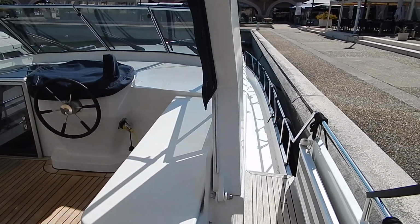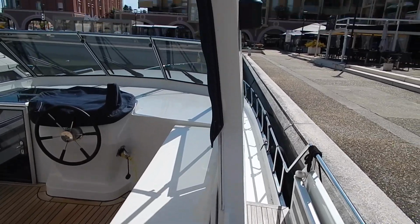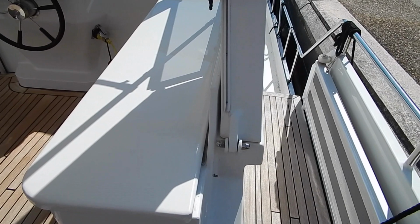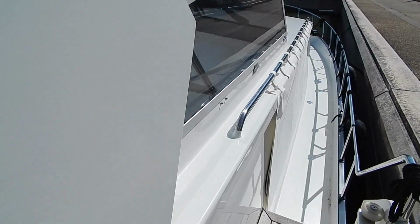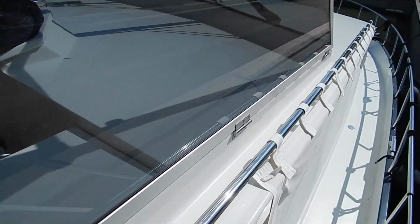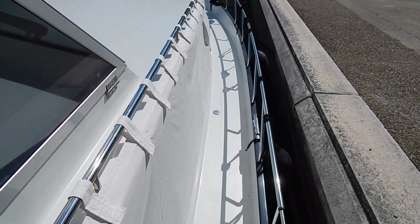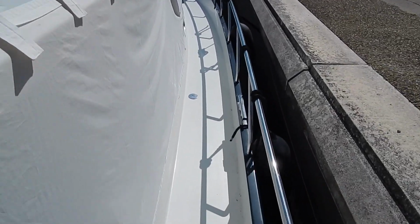Built on a 5mm hull, 4mm superstructure. This radar arch is actually aluminium and electrically operated. How easy does that get? Now you can see hinges on the screens. We can get her down to 2.8 meters.